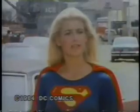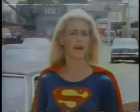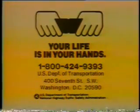Supergirl has the ability to save millions upon millions of lives with her great superpowers. Americans have the ability to save thousands of lives, one at a time. 16,000 people die each year in car crashes that don't have to. Safety belts could save their lives. Safety belts could also prevent thousands from being horribly disfigured or crippled for life. So buckle up. Your life is in your hands.